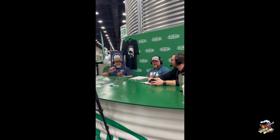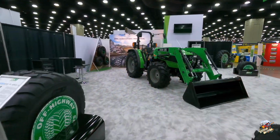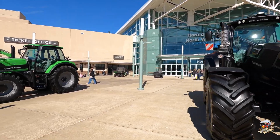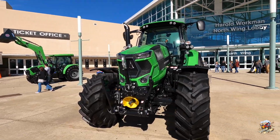And on the last day of the show, I had some visitors, my wife and daughter, come down, and so did my oldest son, Michael, and daughter-in-law, Abby. So it's always good to have family visitors here at the show. And as you can see, it was a pretty nice day here on the last day of the show. Almost too nice to be inside, but we did have a couple tractors parked outside here, so I thought I'd include those in the video.